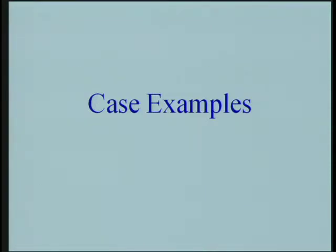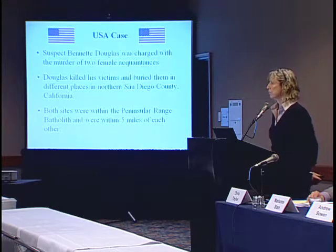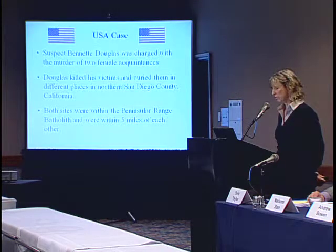So here's the case example that I was going to provide. This is a case that I did out of San Diego for the San Diego County Sheriff's Department, and it involved a suspect named Bennett Douglas. He was charged with the murder of two female acquaintances. He allegedly killed his victims and buried them in different places in northern San Diego County, California. Both of these sites are within the Peninsular Range batholith, and both sites were within 5 miles of each other.